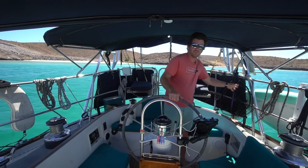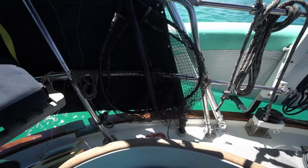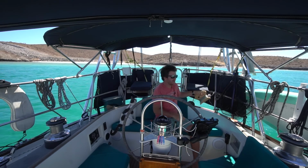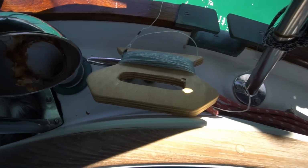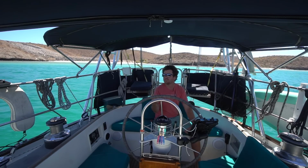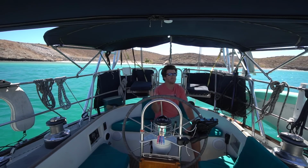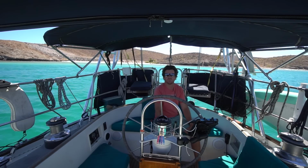So we have our fishing net. Off the side we have rod holders when we take the fishing poles out from storage. And then our easiest form of fishing is a hand line. We trail a line behind us with a cedar plug, and that has caught tuna, dorado, Spanish mackerel, salmon. We've done a great job at fishing with the hand lines. They're by far the easiest.